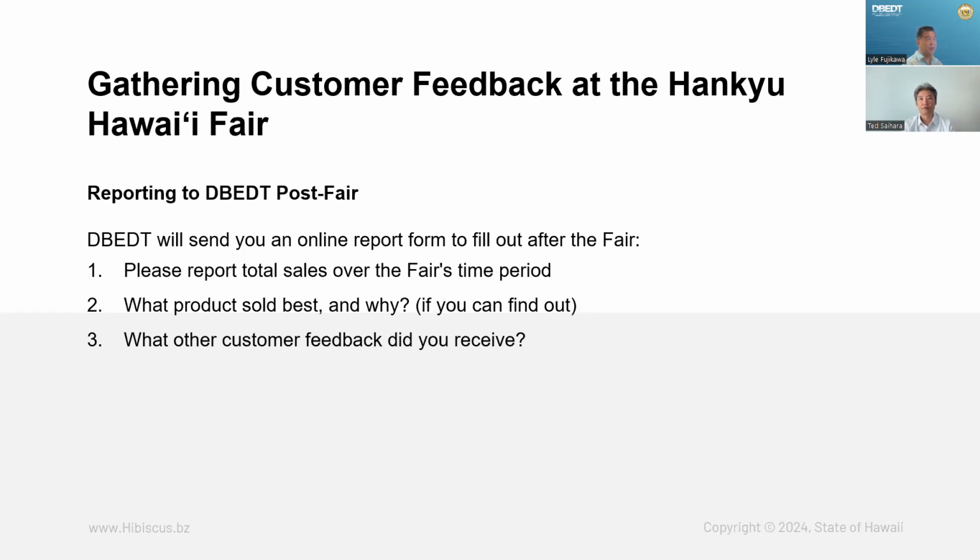And we're not going to share individual company strategic confidential information, but we'd like to aggregate things by category, right? So if you're an apparel company, if you're art, if you're fragrance, right? We want to get the best practices, if you will, so that we can help all companies move forward, right?